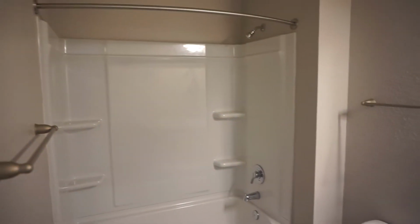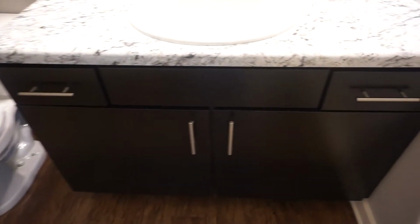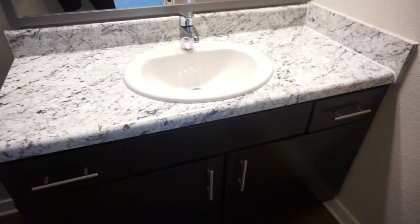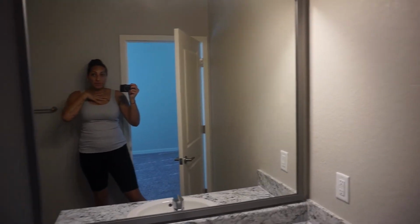And then here is our master bathroom. So it has a tub and shower combo. I like that it has the curved shower curtain rods. And then just like the toilet and the bathroom vanity. I wish it had two sinks, but one is fine. And then it has a jumbo mirror. I look a hot mess, don't judge, but I love the big mirror in here.